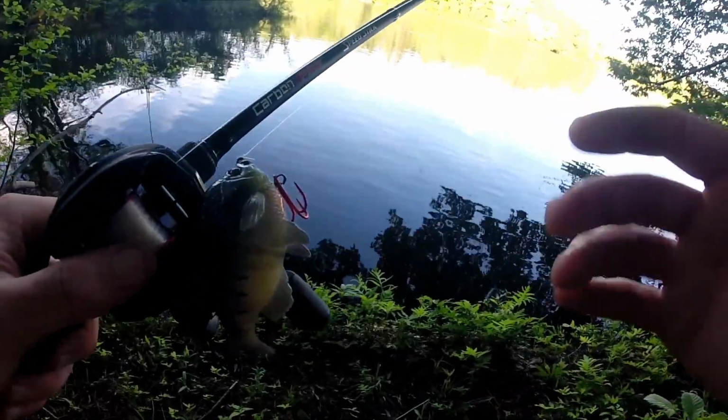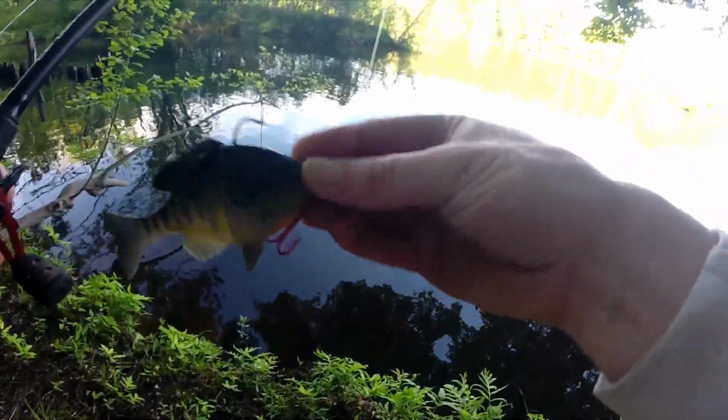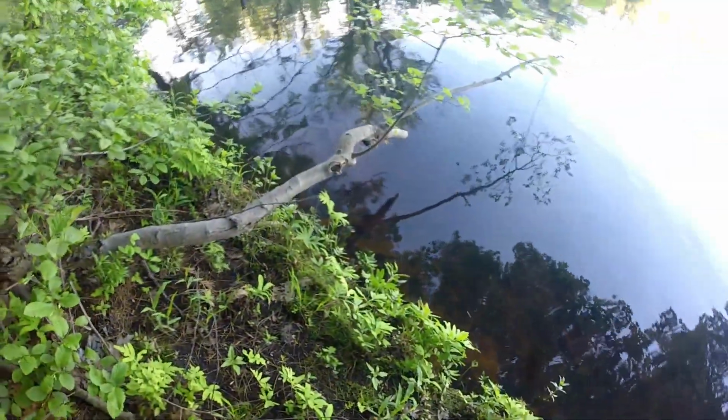I saw some bait fish swimming a little bit further down where I was fishing, so I think I'm going to start off with this little bluegill here. It's the perfect little snack size bite for a big bass.